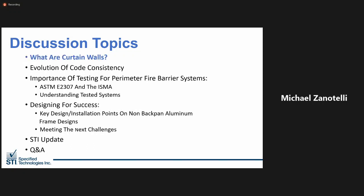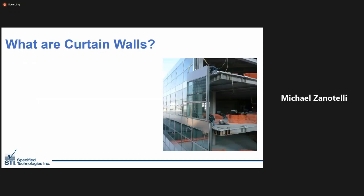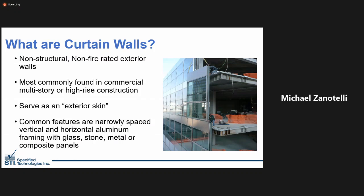So what are curtain walls? Curtain walls are non-structural, non-fire rated perimeter walls, most commonly found in commercial, multi-story, or high-rise construction. They serve as an exterior skin that provides protection from the elements and helps provide a comfortable environment inside the building. Curtain walls can have many different appearances, but their main characteristics are narrowly spaced vertical and horizontal aluminum framing with glass, stone, metal, or composite panels.